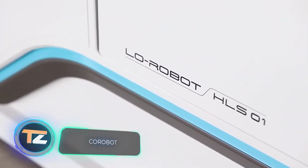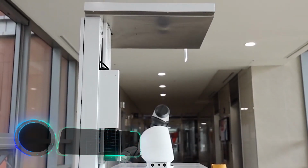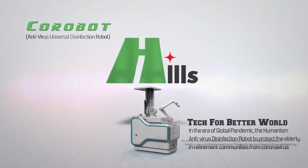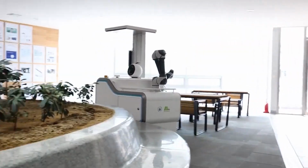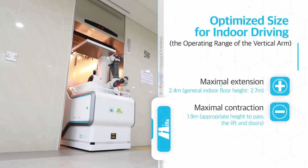Corobot. Disinfecting surfaces is now more important than ever. This Korean development is the answer to the increasingly strict measures against viruses. Corobot independently monitors the territory assigned to it, treating all surfaces systematically. There are 2 operating modes.